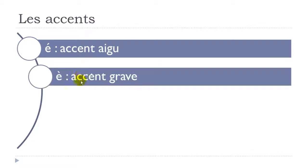The second accent we can work on is a little bit the same, but it goes in the other direction. If you look, it goes like that, and it's called accent grave. The sound you have to produce is "eh". It's really open, and normally your mouth should be opened a little more than with the accent aigu. Don't be afraid to insist a little bit on the pronunciation, okay?